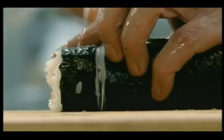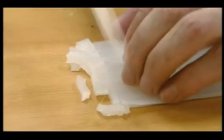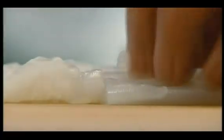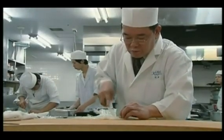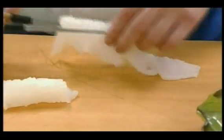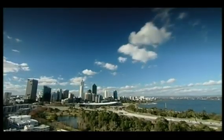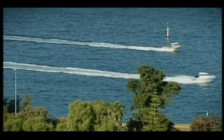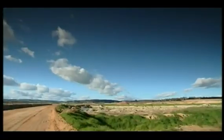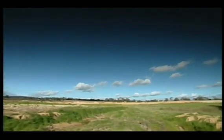To make these extraordinary knives, they use a new high-tech ceramic which is second only to diamond in terms of hardness. The trouble is, just like diamonds, to get this ceramic material, you must travel to the ends of the earth. Well, not quite the ends of the earth. Our journey has taken us to Western Australia, on the outskirts of Perth, where we find the Dardanup mine.